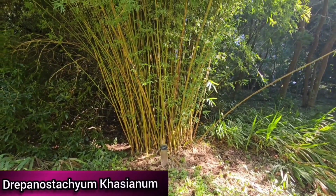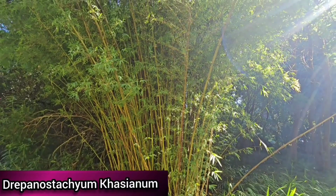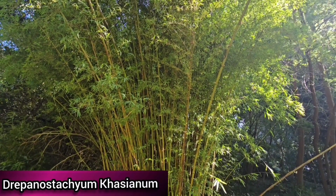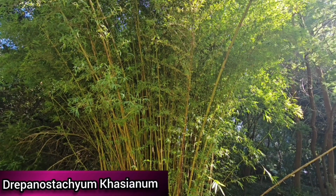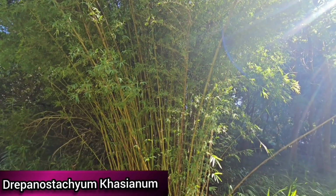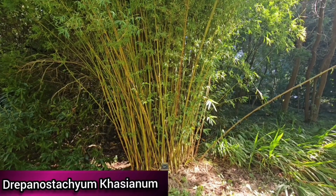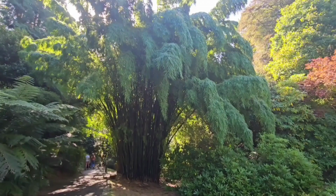Drepanostachyum khasianum is also known as the purple jade bamboo. This is a compact, upright species with small leaves, originally from India. Culms are glossy green with crimson above the nodes. It will tolerate full sun if kept moist and does well indoors in pots.